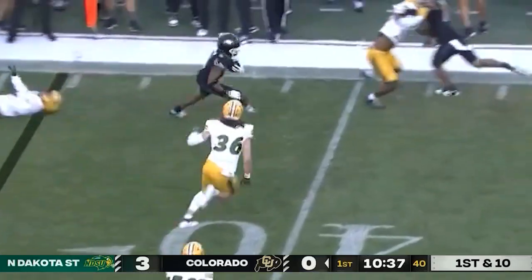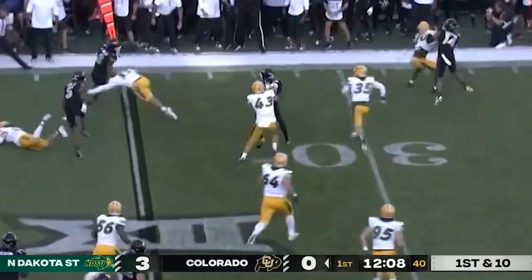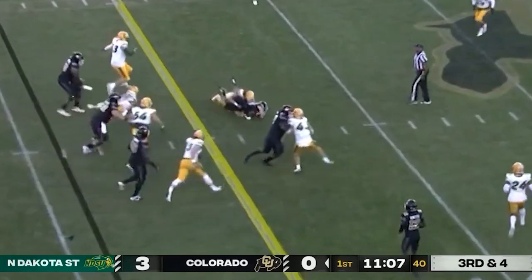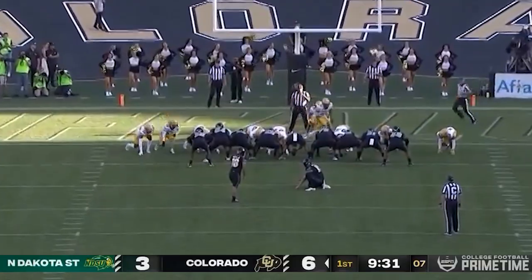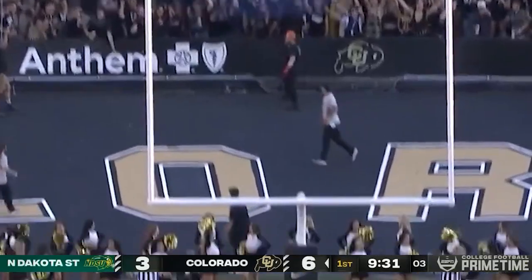Sanders gets it out to Horn on the edge. And a nice one out of the backfield. It's complete. And a nice gain on 3rd down and 4, trying to stay on the field. A gaping hole up the middle. Sanders gets it out quick, complete. Webster stays on his 10th overall. And the Buffaloes taking a 7-3.